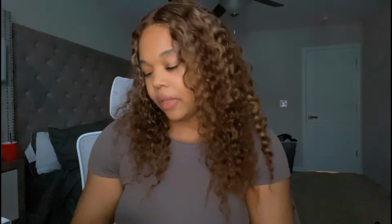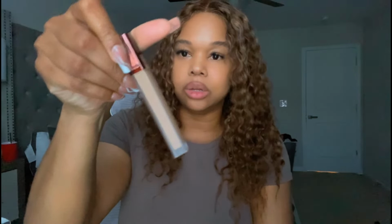And then I got the Hourglass Full Coverage Concealer. I absolutely love this concealer. I tried it on in the Sephora and it's perfect, guys. Like, this is a really good concealer. So if you're looking for a concealer, try out Hourglass Full Coverage Concealer.